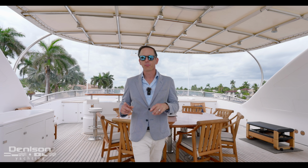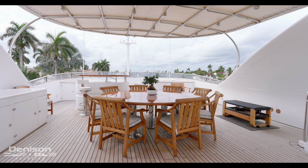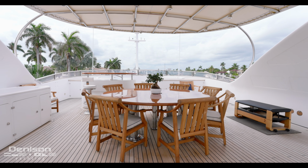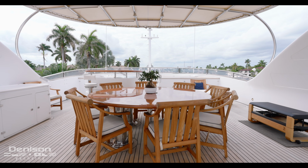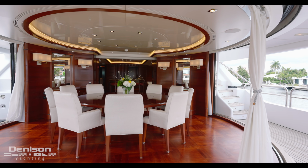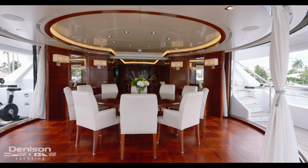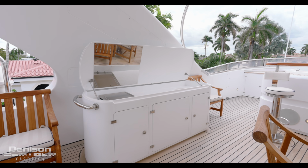Moving forward up here, past this little cocktail table, we've got one of the 2 dining areas on board the boat. This is a little less formal. This is more like a place to grab lunch or just kind of hang out with friends in a cool setting. And we'll see the other one of the dining rooms that's going to get used for the formal events later on in today's walkthrough. Over here on the port side, we've got a little storage area and a cooktop.